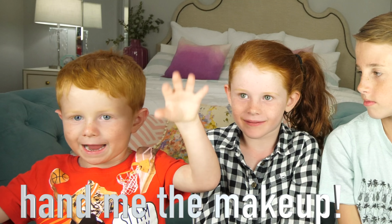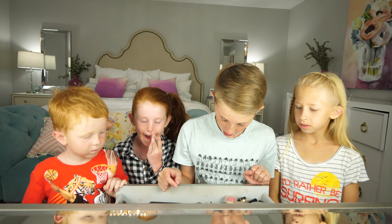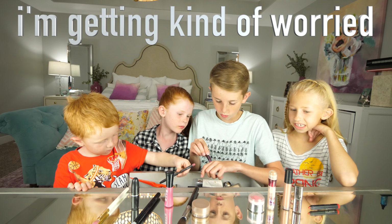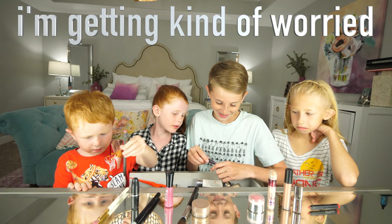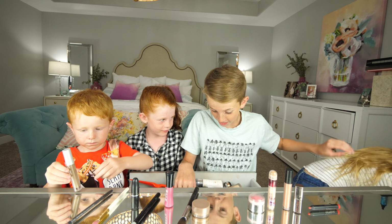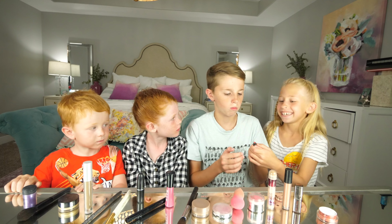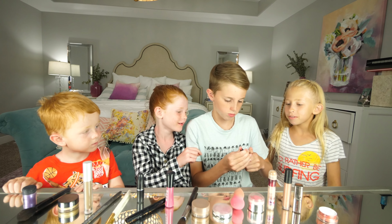Hand me the makeup! Okay, so let's just start out with lipstick. I have no idea what to use that for. Lipstick. I'm getting kind of worried. I'm getting so worried. Trust me, you would be sprinting out of this room if you knew what I am. I am terrified. Same. That's not the real lipstick. Take off the lid. That's not the lid.